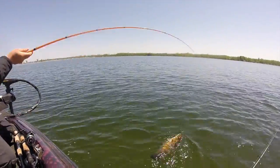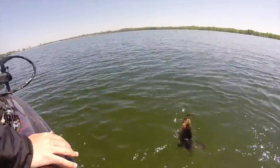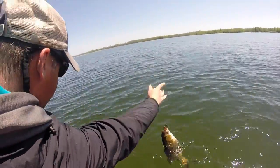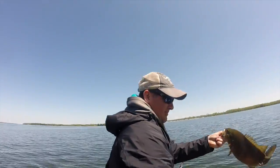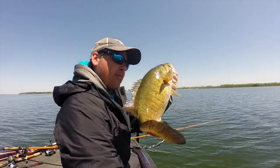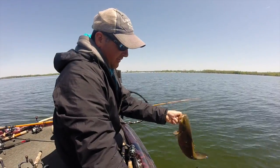We've had a lot of nice follows, but the lack of wind I think is hurting us. That's a nice one on the trap though. Not bad, chunky. First fish in a while. No wind's tough. Yeah.